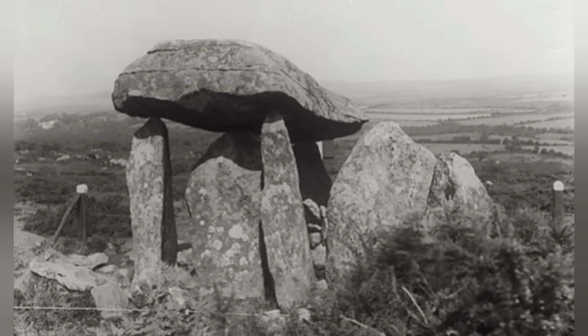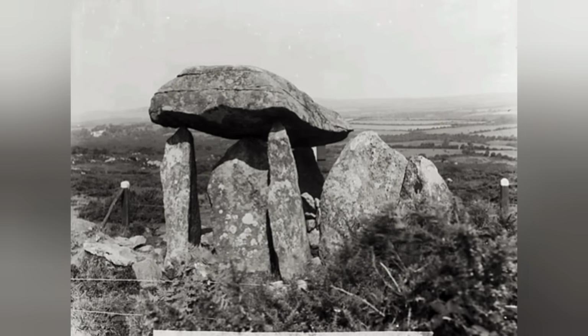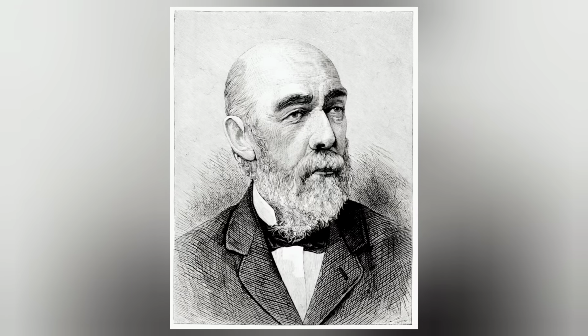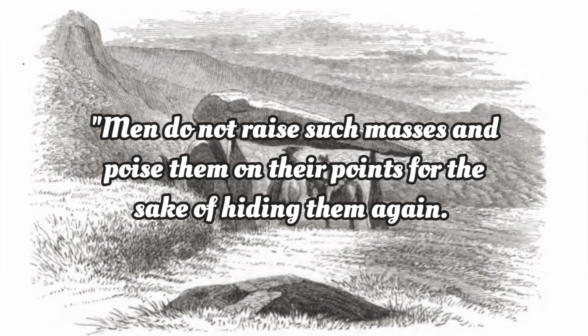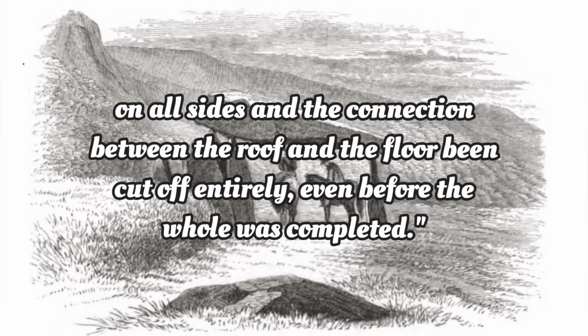Whilst the prevailing theory seems to be that dolmens such as Pentre Ifan were created originally as burial chambers, there have been those that have challenged this theory. James Ferguson, a Scottish architectural historian writing in 1872, stated that men do not raise such masses and poise them on their points for the sake of hiding them again. Besides that, the supports do not and could not form a chamber. The earth would have fallen in on all sides, and the connection between the roof and the floor being cut off entirely, even before the whole was completed.